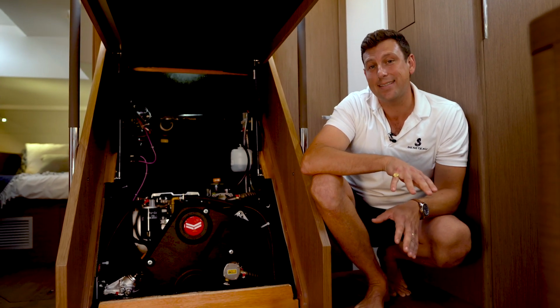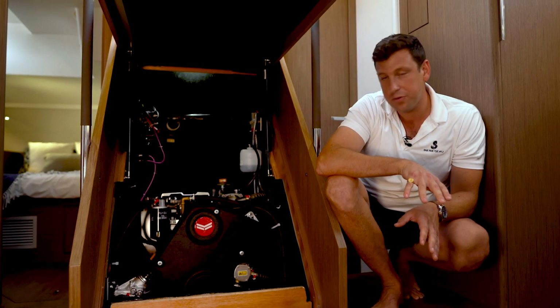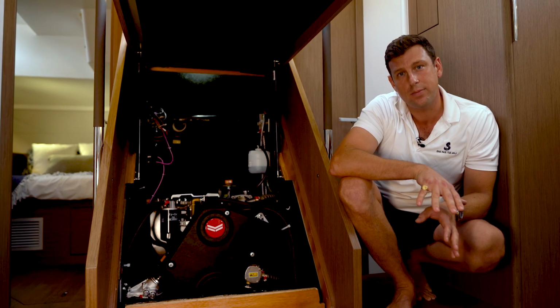Hatches provide excellent access to all points of the engine, so you can change your filters and take a good look at all the systems as easily as possible.